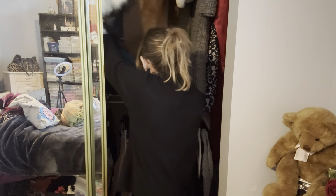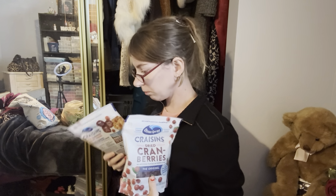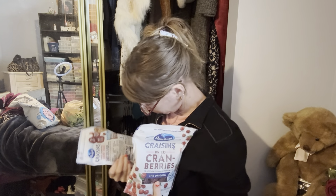And then in here, I have a pack of graham crackers. Put that on the floor. I have 2 bags of the dried cranberries. This is still good. I have the dried tangerines from this brand, and this I just bought a few weeks ago, so this is a new bag.